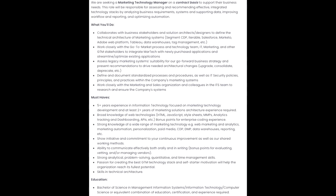Ability to communicate effectively both orally and in writing. Strong analytical, problem-solving, quantitative, and time management skills. Passion for creating the best GTM technology stack and self-starter motivation will help the organization reach its fullest potential. Skills in technical architecture. Education: Bachelor of Science in Management Information Systems, Information Technology, Computer Science, or equivalent combination of education, certification, and experience required.